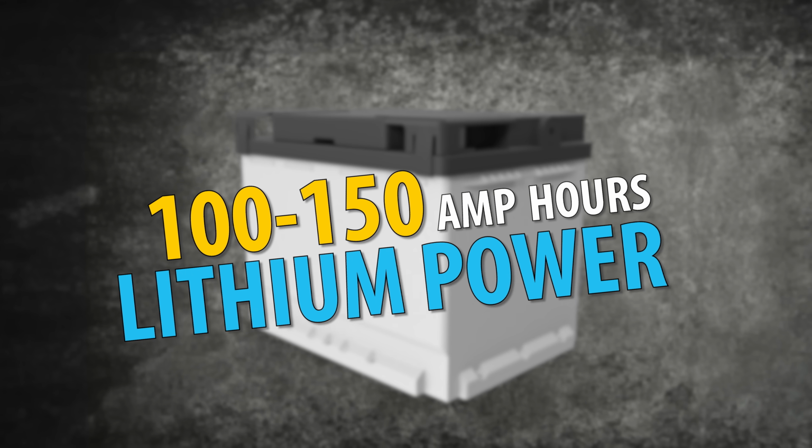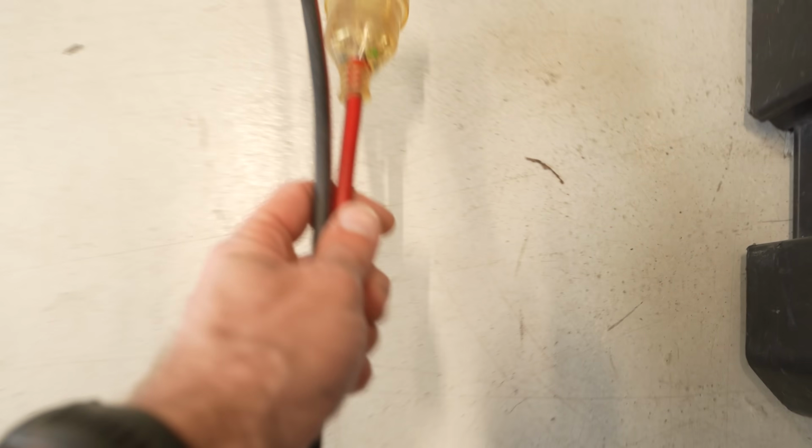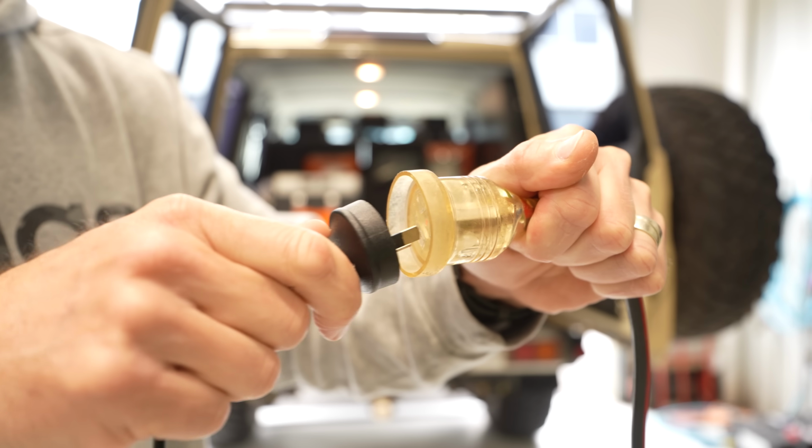Somewhere between 100 to 150 amp hours of lithium power you can get for about $1,500 that's in a contained box. The only thing is you have to charge it with a 240-volt charger at home. You can't really charge it out on the road unless you have a solar blanket, which means you've got to be parked up. So that's the only catch. But if that's not a problem for you, go to portable battery system. Much cheaper, a lot less complicated, and you can pull it out whenever you like.